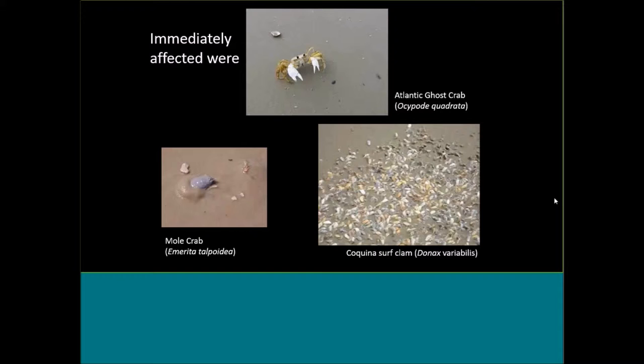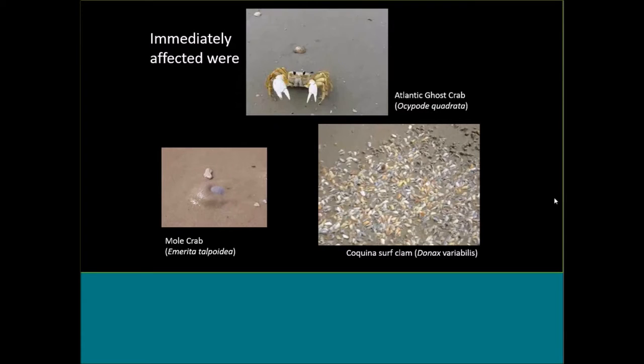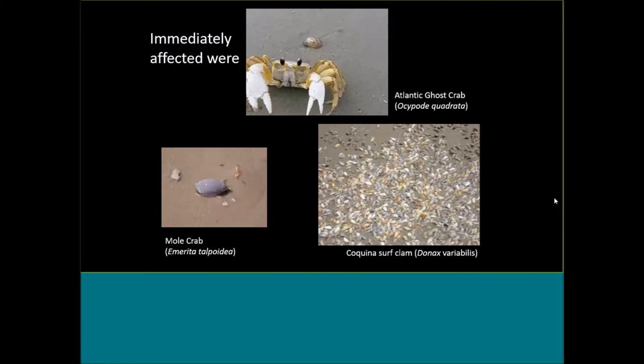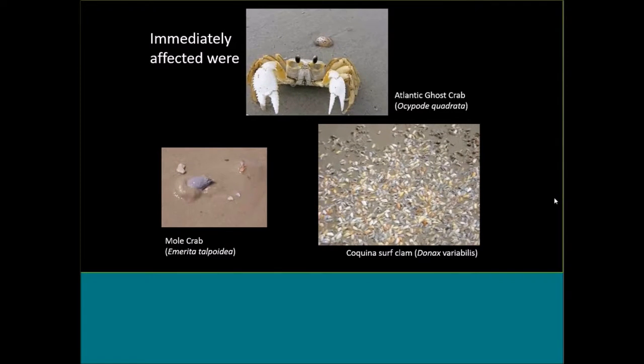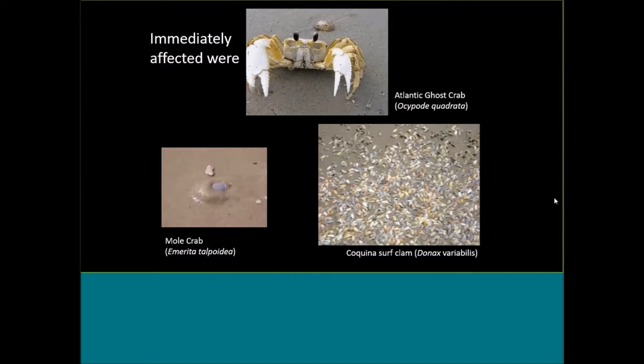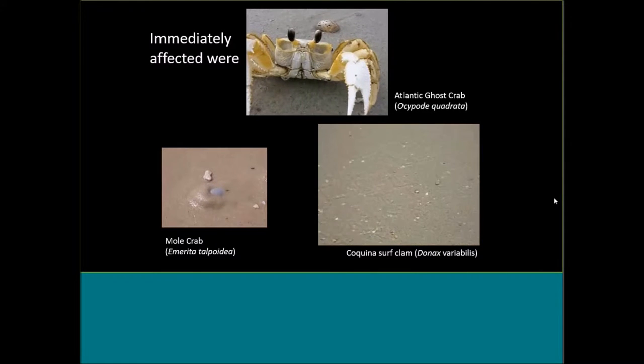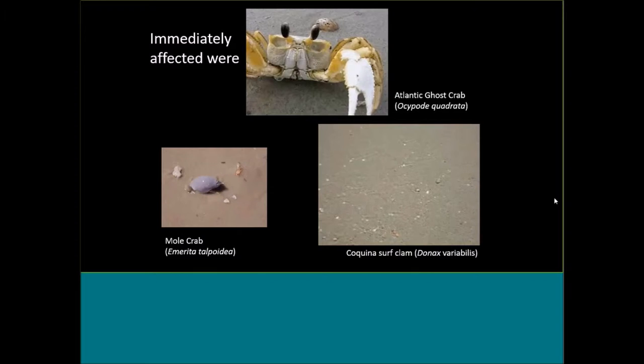So these ghost crabs, you all know them. Whoever has been to the beach knows them. And I show you in my final picture how they dig up oil. But what they also do, they make these conduits into the sand that were filled with oil. So they brought oil into the sediment.